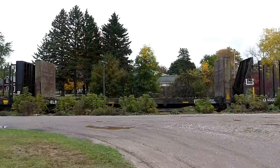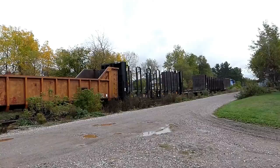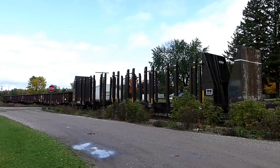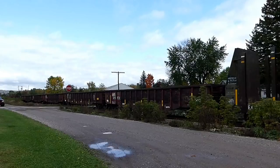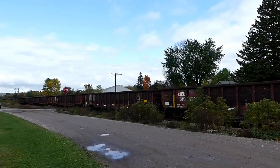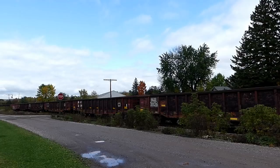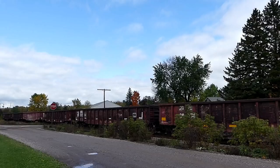Disappointing, huh? I guess we were lucky to see E&LS 600 the other day, huh? Car or gondolas, huh? I see the springs are up, so they are empty.